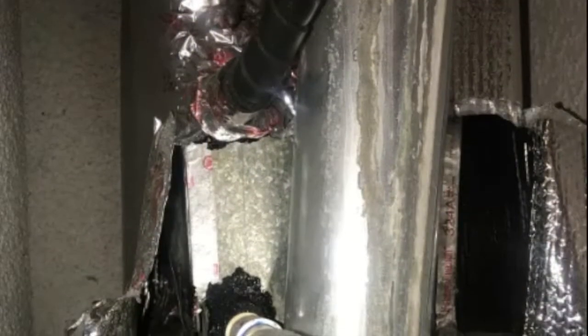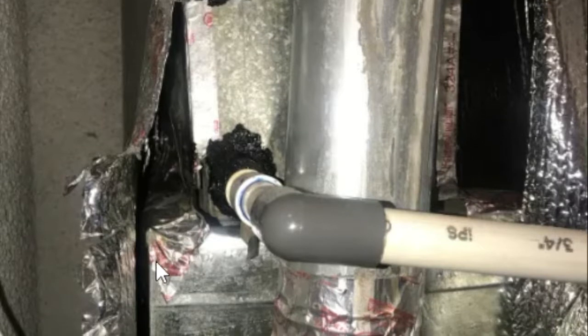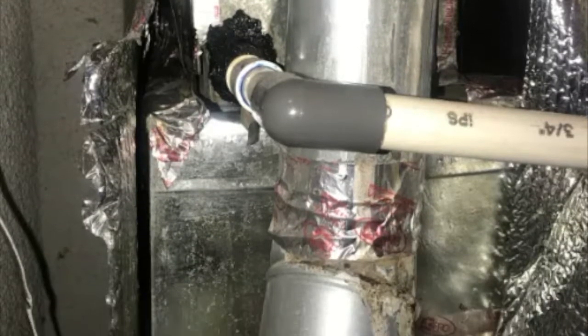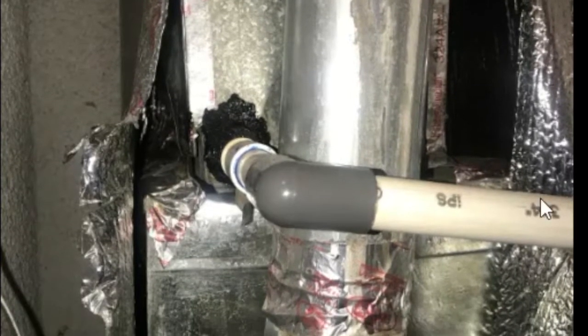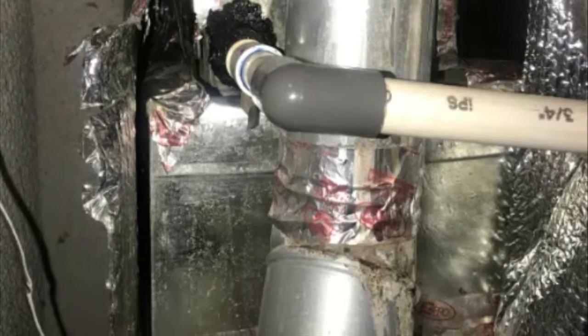Upon inspection of the furnace, we also noted corrosion on the vent pipe and a transition from the existing furnace that had just been installed to the existing air conditioning coil. The transition didn't properly fit the coil and didn't appear to be level.